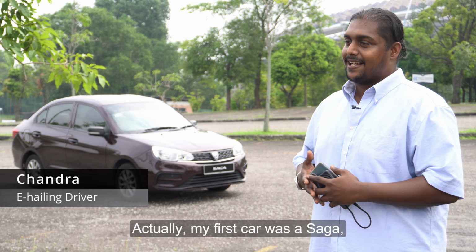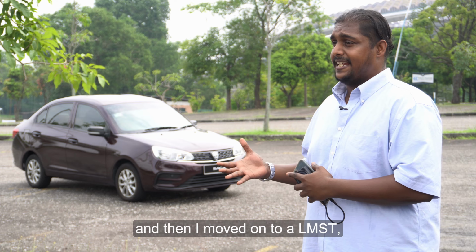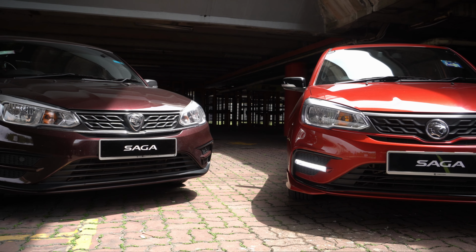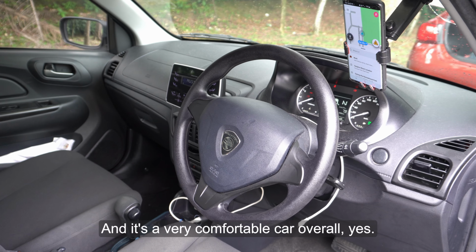Actually, my first car was a Saga, and then I moved on to an LMST. And recently I picked up the Saga. It's because it's very quiet, and the new powertrain means it's very frugal to run, and it's a very comfortable car overall, yes.